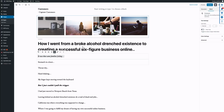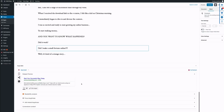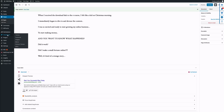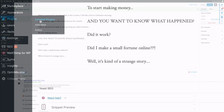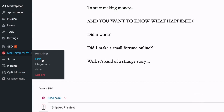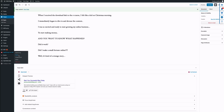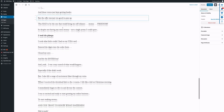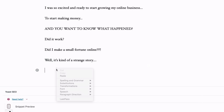So basically now what we'll do is just add in a little email form right here. Let's update the page. And then we're just going to add in the form. So head to MailChimp and then form. We'll grab our short code. So just copy and paste this, copy it, and then I'll just head back. Paste this right in.